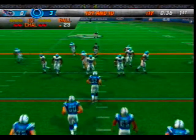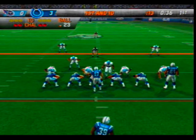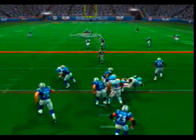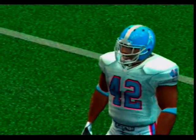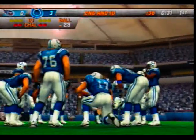Indianapolis will start the drive at the 23-yard line. First and 10. Only one man back. Pressure, throwing, almost intercepted. That was a good play turned bad play. Good because their zone defense worked well, bad because he dropped the interception. That's one he wishes he could have back.